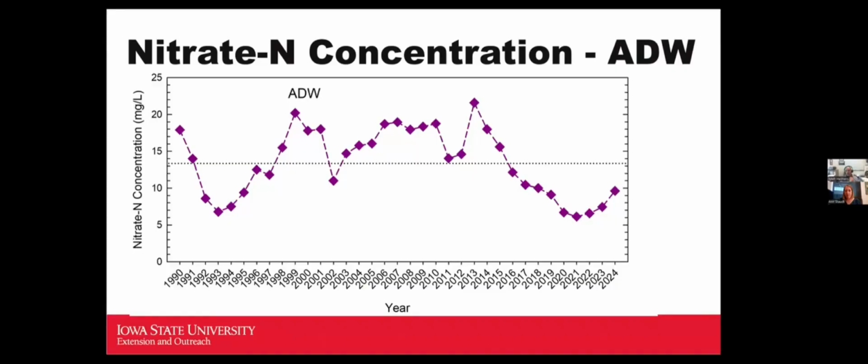It is an interesting question to start thinking about: might we start seeing earlier drainage in Iowa than the historic, if we have warmer conditions? We haven't looked at that. Something to think about for sure. And a follow-up related question: did the 28 inches of rainfall at ADW include the contribution from snowfall?